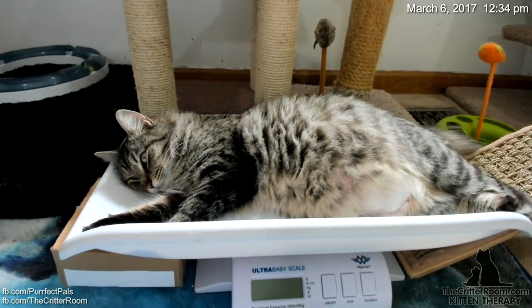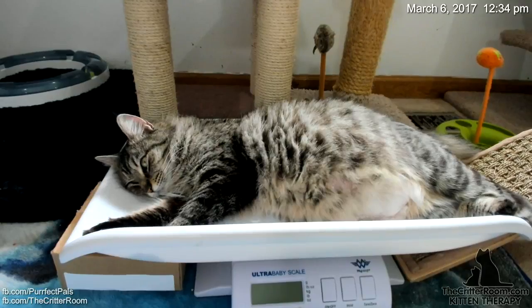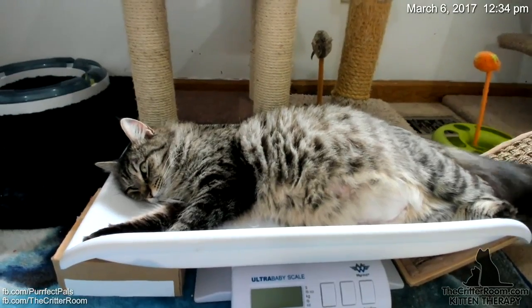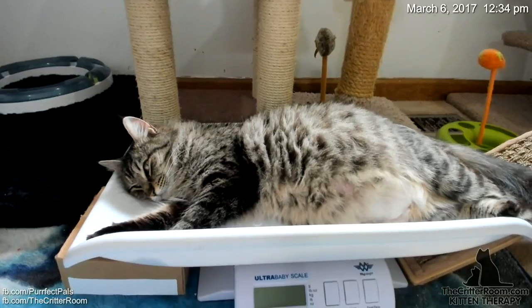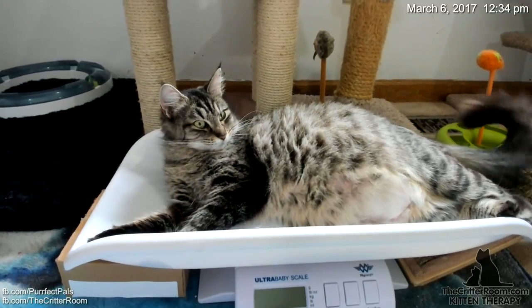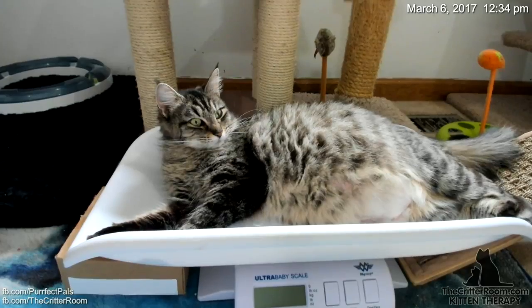The reason why my shelter and I choose not to broadcast the actual birth, if we can help it, is because of complications. There could be a stillborn kitten. There could be a malformed kitten. Especially for inexperienced moms, they may accidentally eat the kitten.